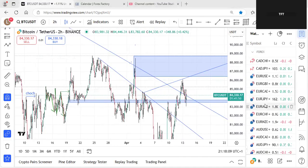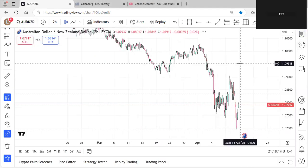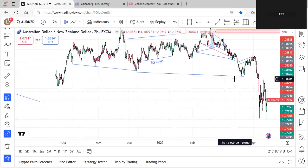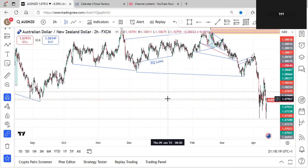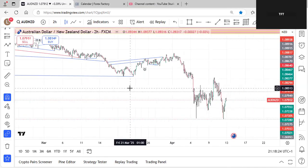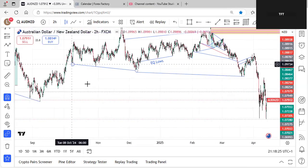Pick a random pair. Or NZD, let's try that one. So this looks pretty dreadful.